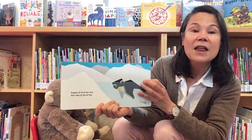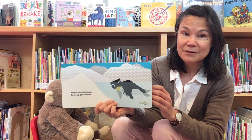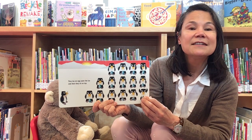Penguins do not fly but swim. Their wings go flip and flop. Animals are always a big hit too in books. They lay an egg upon the ice and then they sit on top.